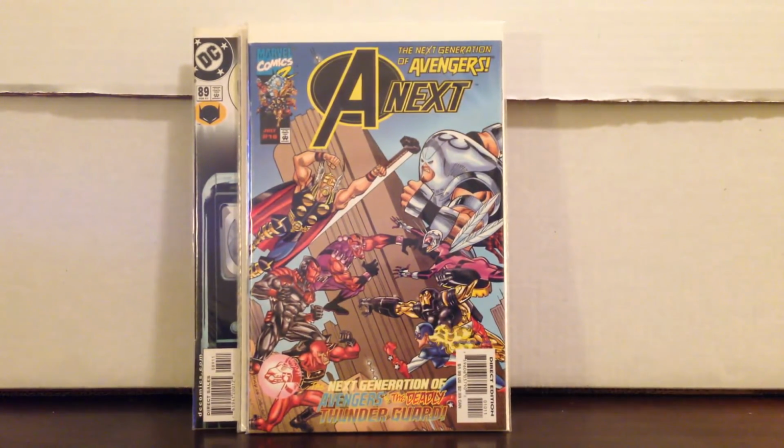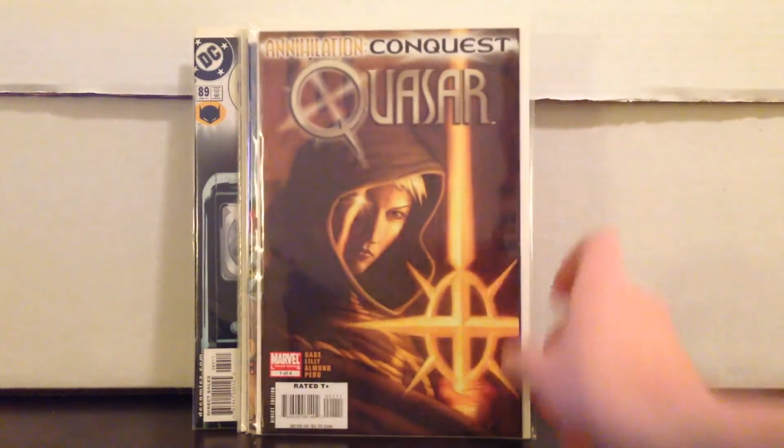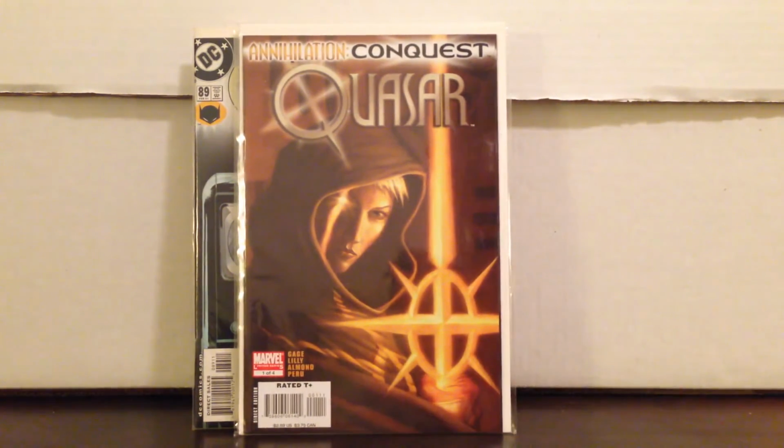an Ant-Man tie-in book. Okay, here's the other one I was talking about for Guardians. This is Annihilation Conquest Quasar. This is the first appearance of Phyla-Vell as Quasar. And she is all throughout the 2008 Guardians storyline, the Phyla-Vell version of Quasar. So I'm putting my money on her being the next announcement. May not be the next Guardians movie, but I think she'll be in there.